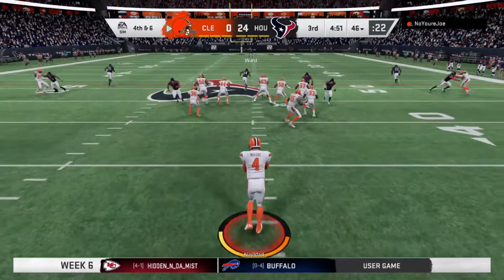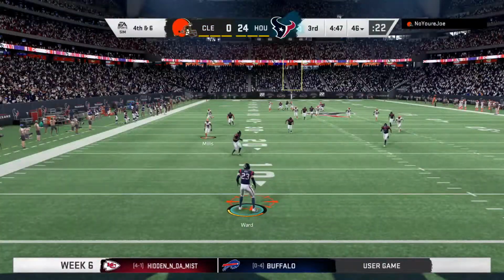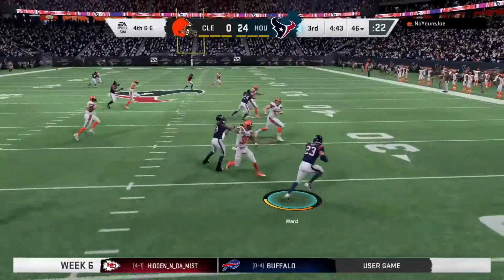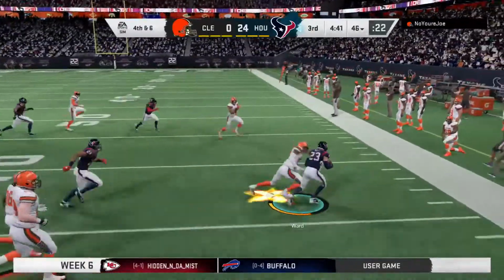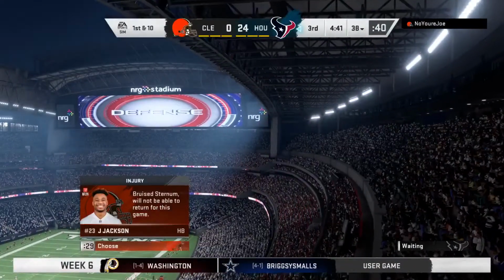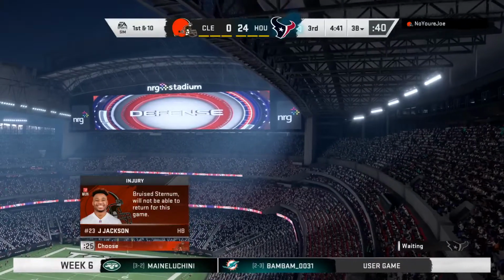The Browns send out their punter now. He's been one of their few bright spots so far. That's fielded at the 8-yard line. A terrific return, 30 yards all in all. And the Texans will take over with a 1st and 10.